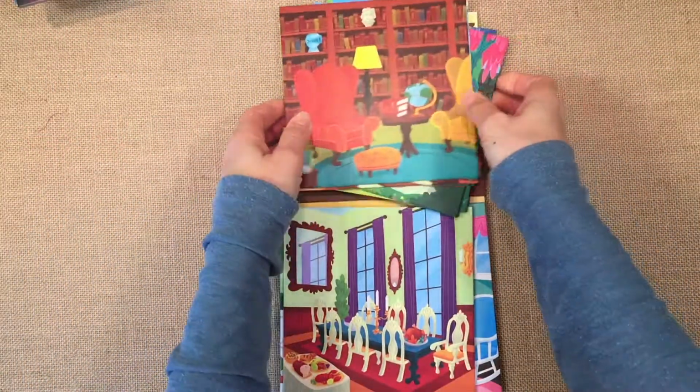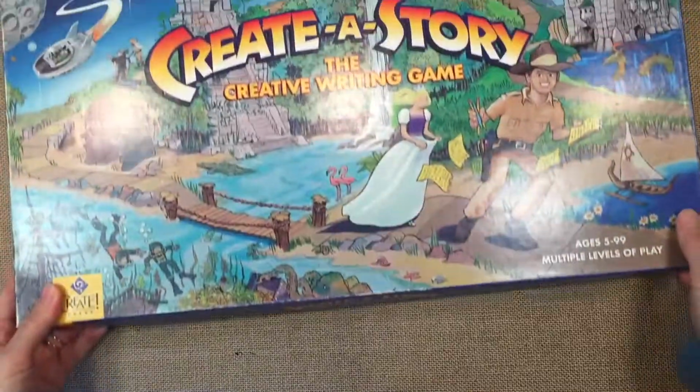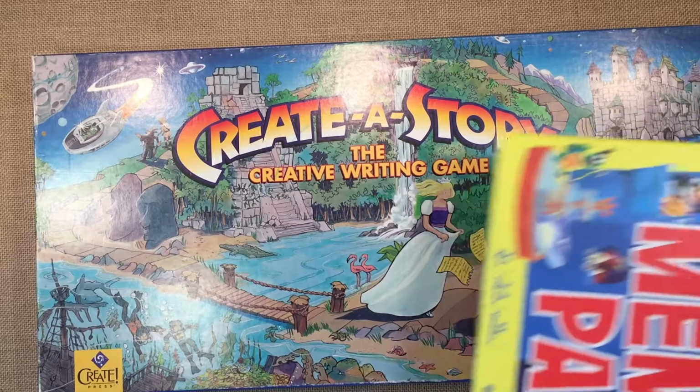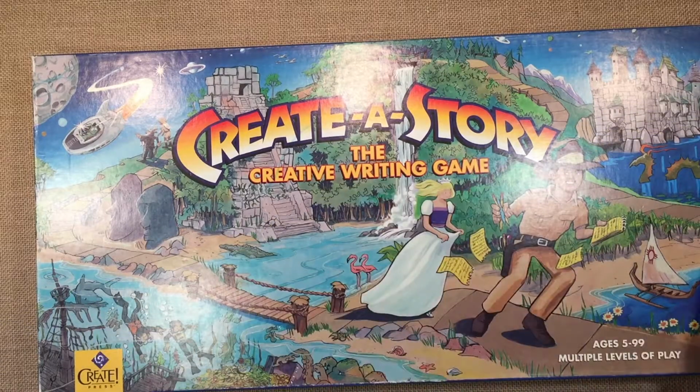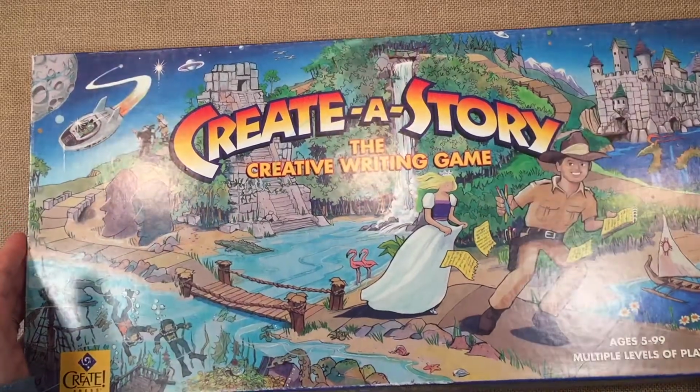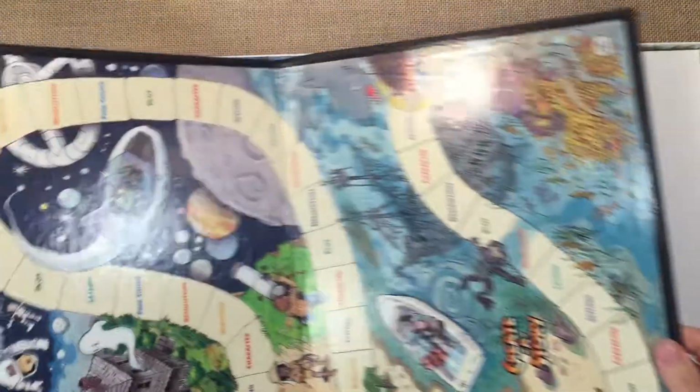All right, so I've got one more game to show you. And this next game is called Create a Story. And this was one of my very first homeschooling purchases that I ever made. This was years and years and years ago. We got it from a homeschool conference, back when I was buying this from the creator who made this game. Now you can find them anywhere. So it was really great to hear why she created this game in the first place.